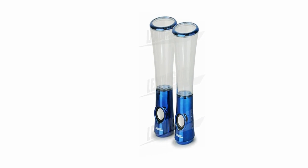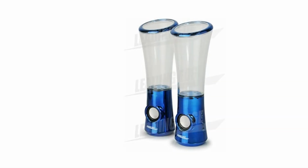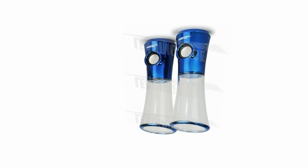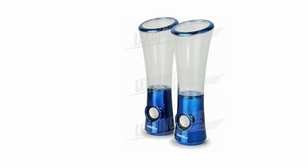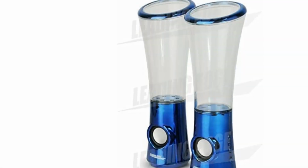These speakers are less expensive than the Viartech water speakers, but they have a similar LED light display with four dancing water streams. These LED lights have various hues, including lovely tints of yellow and pink and traditional blue and green. These lights look great in the dark and during the day when they are more subtle and beautiful.